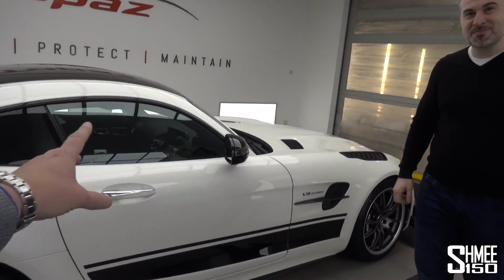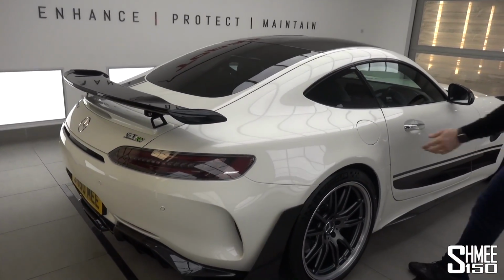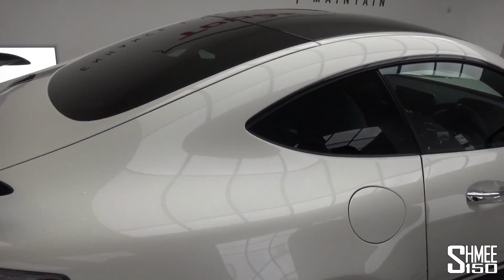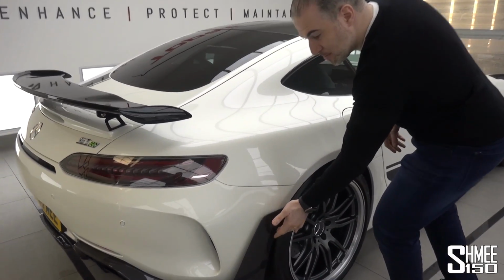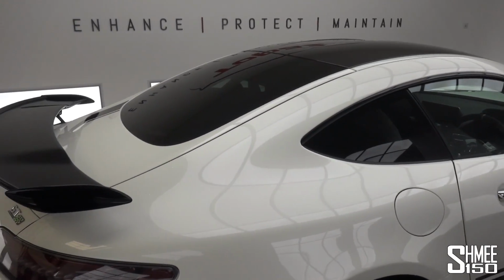And I can tell everybody from my experience of PPF'd cars, and of course I've had a number now that have come through the doors here at Topaz, it will remain looking perfect. You can't see any of the seams, you can't see any of the joins. Yeah. But all the edges are wrapped around, all the high impact areas are all doubled up as well. So there's a lot of detail that goes into it. But yeah, it looks absolutely amazing.